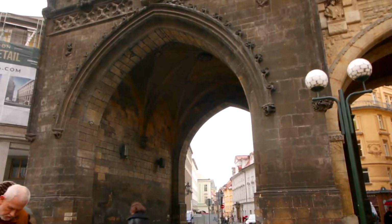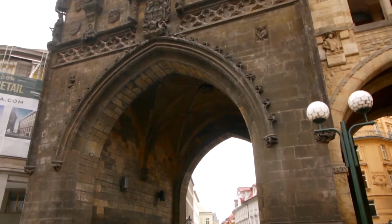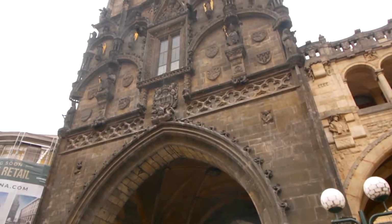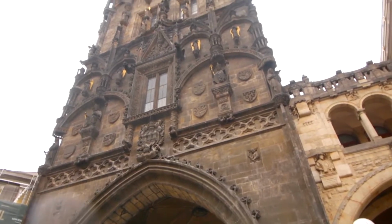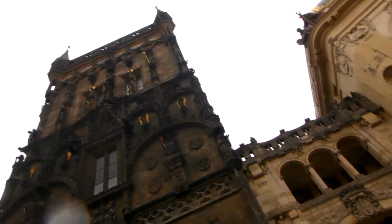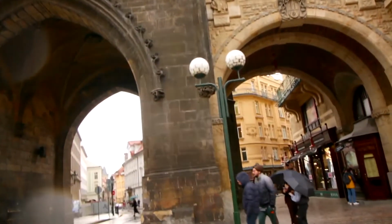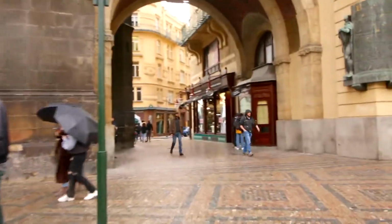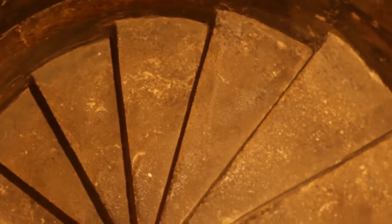So the first tower is the Powder Tower, or the Powder Gate. And it's the entrance from Náměstí Republiky, which is also in English known as the Republic Square. And this was indeed used to store gunpowder. I love these steps going up, and there were a lot of them.